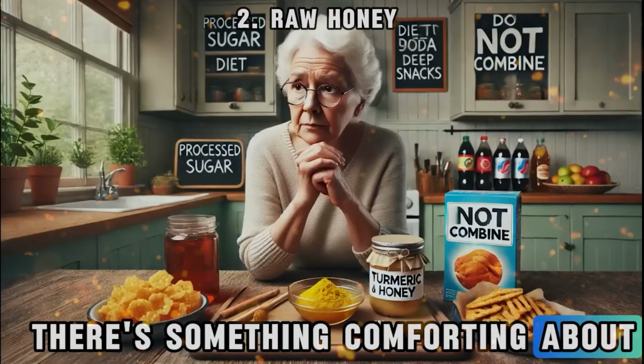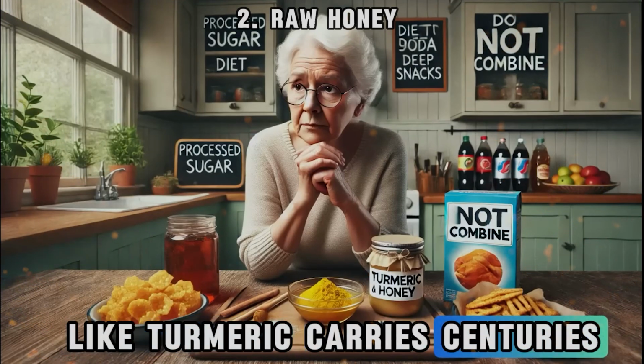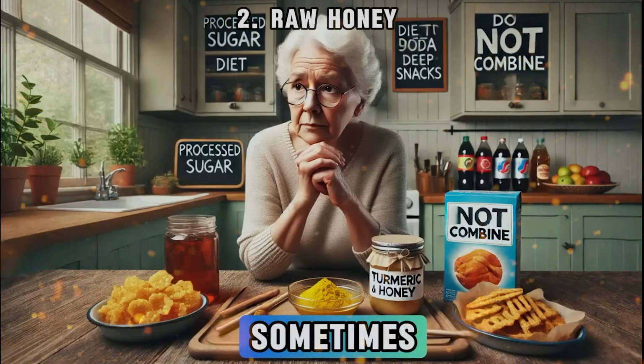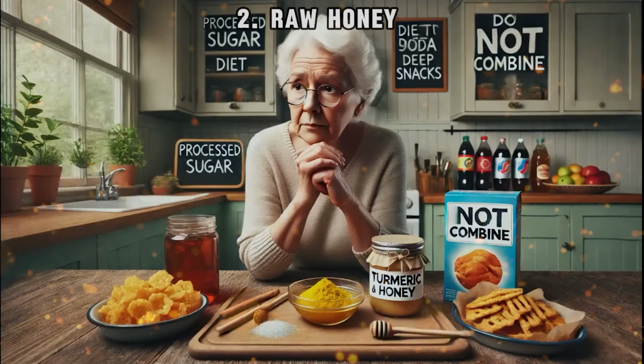There's something comforting about turning to nature for healing. Honey, like turmeric, carries centuries of wisdom. It reminds us that not all medicine has to come in a bottle, and that sometimes the best remedies are the ones that taste like care itself.